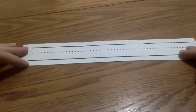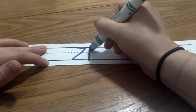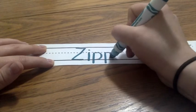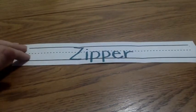Okay, my friends, we're at the last letter. I'm sure you know what it is. It is Z. Z says z, z, z. Can you say that? And this was another hard one to find, but you know what? I did think of something. I brought my coat and it has a zipper. Let's spell zipper together. Zipper starts with the z sound. Z. Zipper.